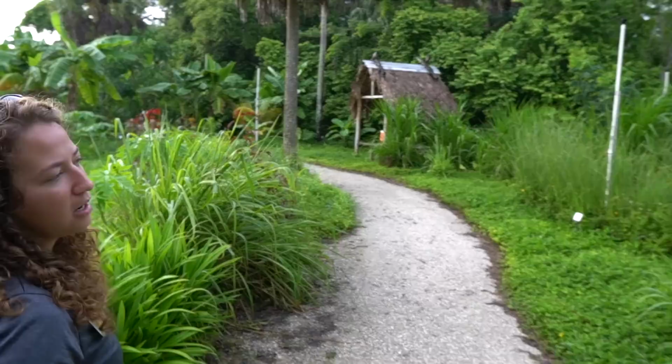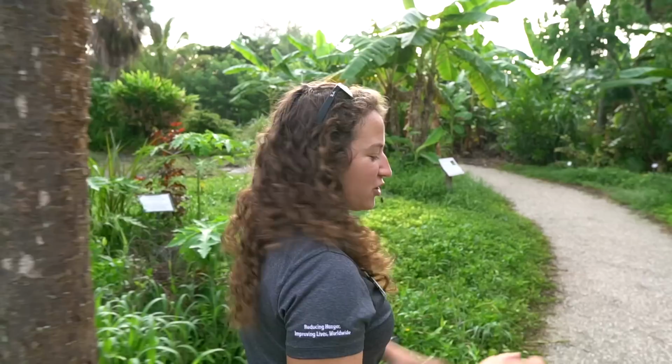Which one's their favorite? They love mulberry. Pretty much every animal loves mulberry. Josh, that too. Yeah, okay. They all love them. They like Napier a lot too, especially the bottom stem that has all the sugar.